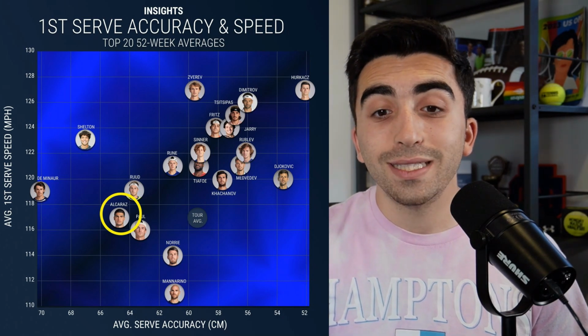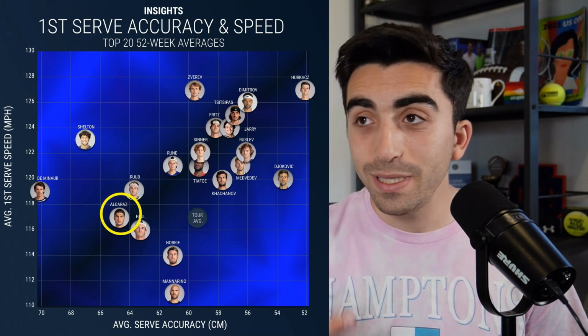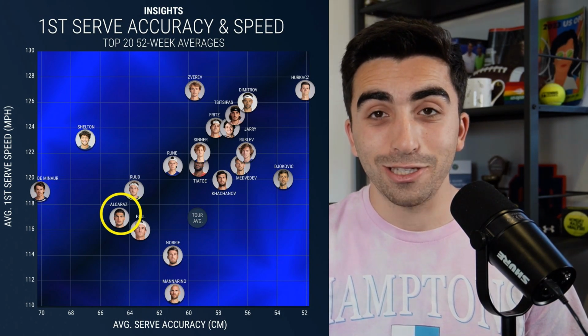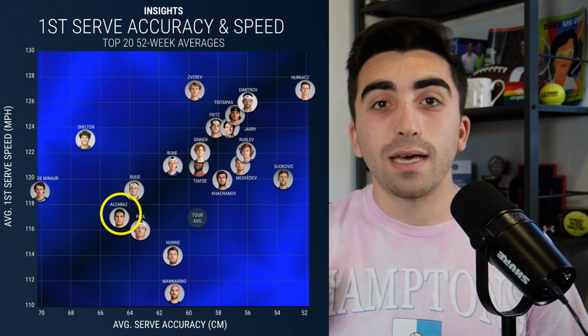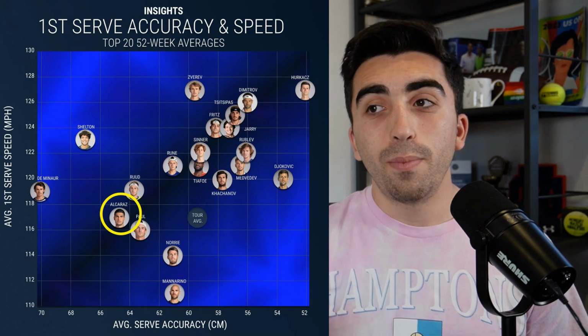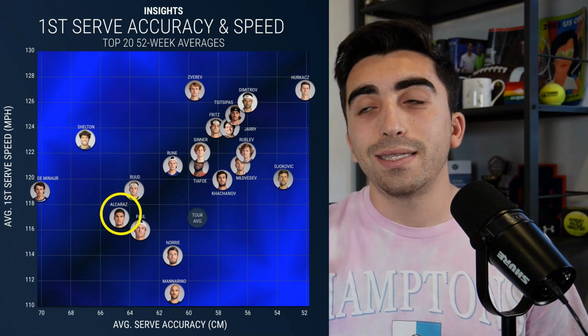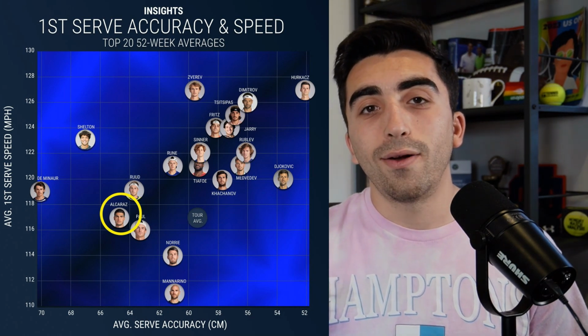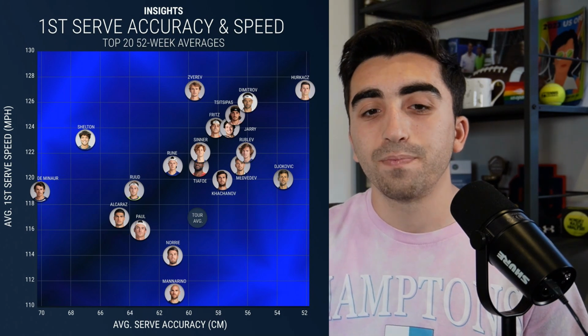The last thing that I'll say did not surprise me is Carlos Alcaraz. Tour average in speed, but third worst in accuracy. I have been saying this about the Alcaraz serve. The speed is basically fine. Yes, it's on the lower end of the top 20, but as far as most players on tour go, Alcaraz is just average. It's the location where he lags behind his peers in a much more meaningful way.